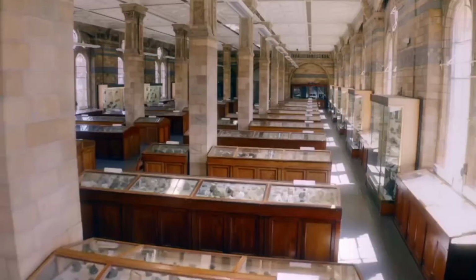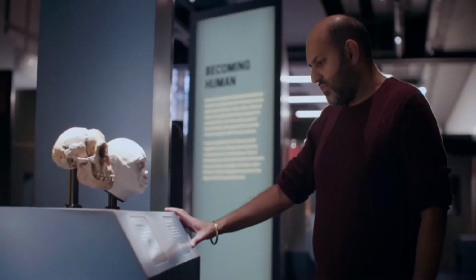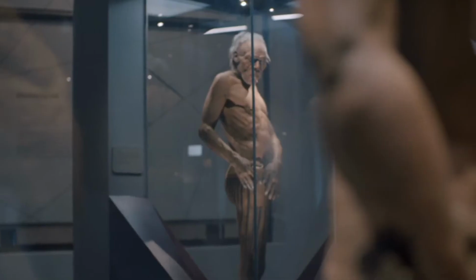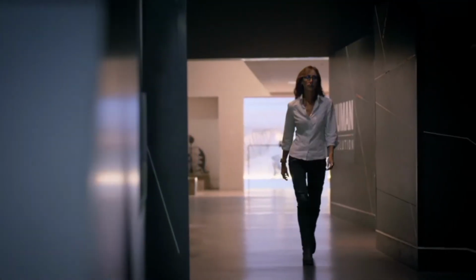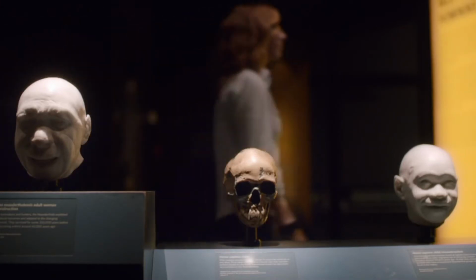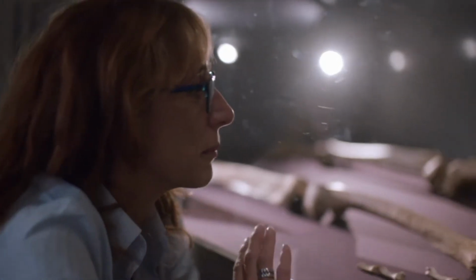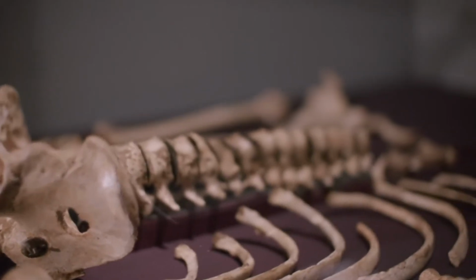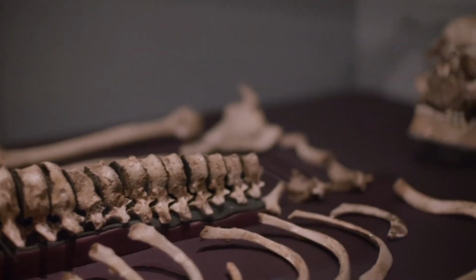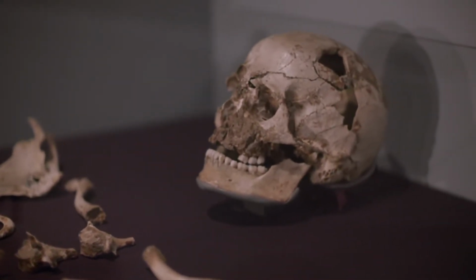Alongside dinosaurs, plants and stuffed animals, the Natural History Museum is home to hundreds of human remains from the last 10,000 years. The most famous exhibit is the oldest and most complete human skeleton ever found in Britain, Cheddar Man. Ancient DNA expert Selina Brace and her team have spent the past 3 years unlocking the secrets of his remarkable prehistoric bones. Cheddar Man is called Cheddar Man because he was found in Cheddar Gorge in Somerset.